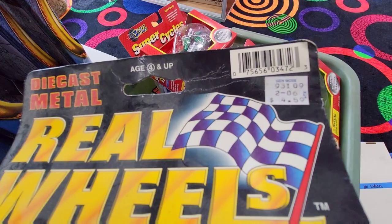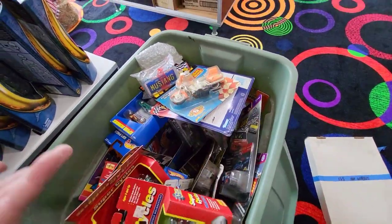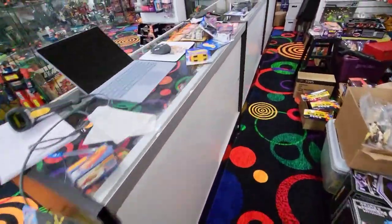But this was just general merchandise, so we got a lot of that kind of stuff. There's a bunch of different stuff, and it's not all this year. I don't want to use the term generic, but it's not all the blister cards like that. So there's some multi-packs or some bigger vehicles. I already pulled some out that I was looking at.